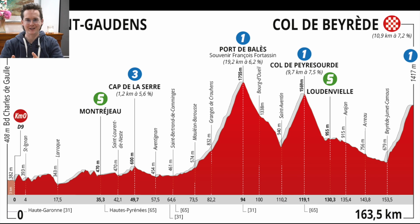And in case you haven't seen the profile of the stage, stage 3 was a genuine mountain stage. There were 3 category 1 climbs, the Porte de Beyrède, 19.2 kilometers at just over 6%, and the Col de Beyrède, which you'll be familiar with if you've watched the Tour de France. Chris Froome attacked on the back of that in 2016, I believe, 10 Ks at 7.5% average gradient. And then it was a mountaintop finish, I think one of the first times this climb has ever been used. It looked very narrow, goat track-like.